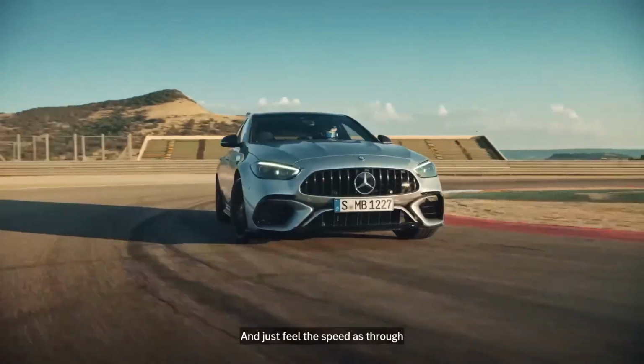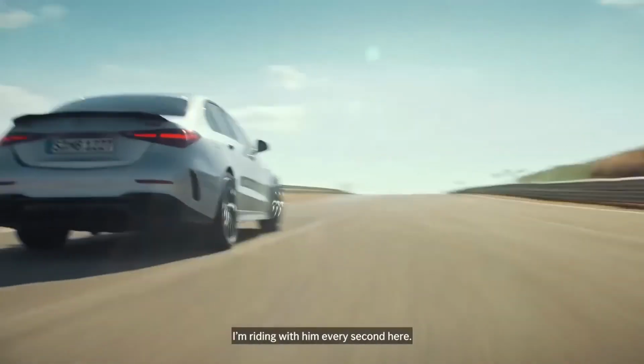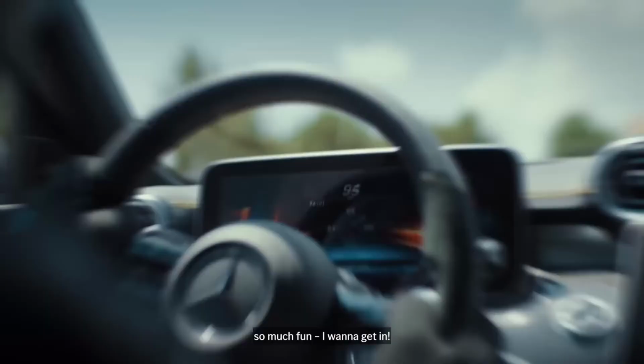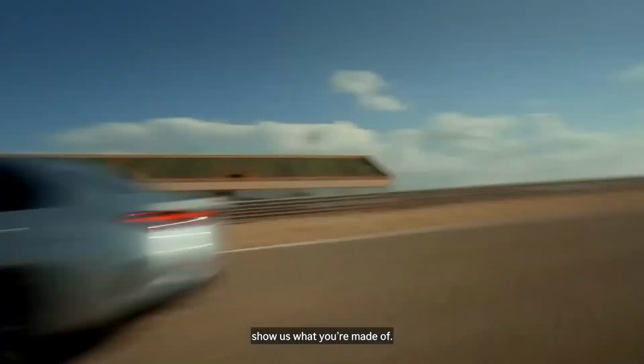And just feel the speed as through the hairpin we go. On the power straight away. This is brilliant from George Russell. I'm riding with him every second here. I'm loving it all. It's a lot of grip and it looks so much fun. I want to get in. We've not even mentioned drift mode yet. I want more drift mode. Give me drift. Come on, George. Show us what you're made of.